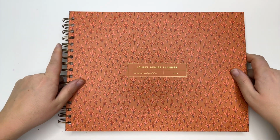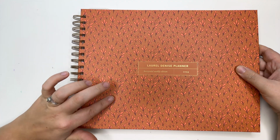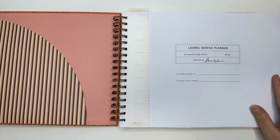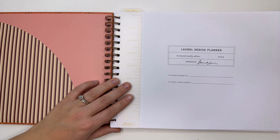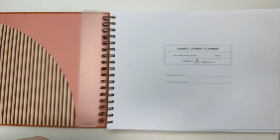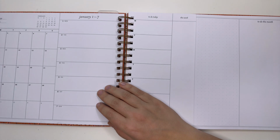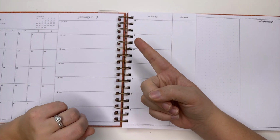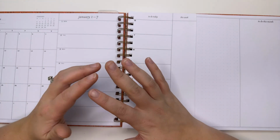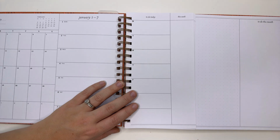Now we have the Laurel Denise planner. This is the last planner in my lineup. And this is going to be a social media small business planner. And if you guys don't know, I also use Notion, which is a digital planner. If you don't use Notion, I very highly recommend you at least check it out because it is a really, really, really great planner for the computer that you can log in on your phone, your iPad, your computer, your tablet, anywhere that you just go to notion.com. So that's also a really great landing place option. That for me is kind of just an overview of my social media.